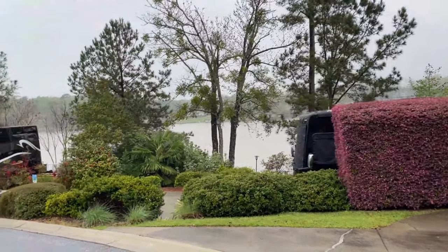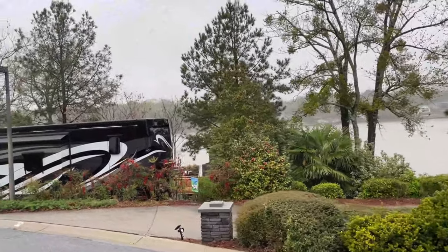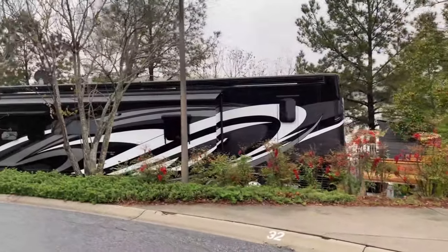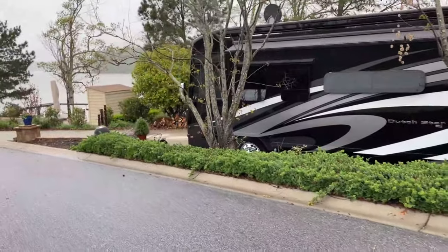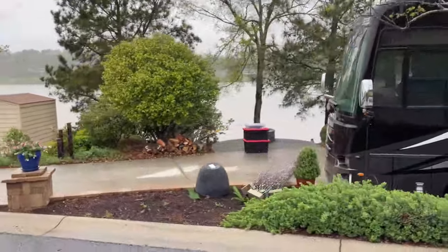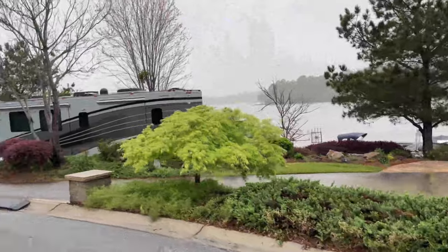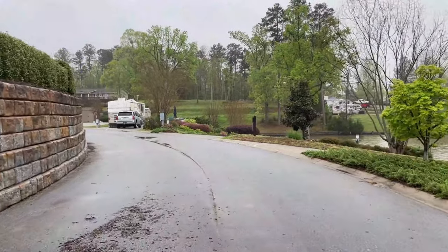And as we started this video off and we were looking up towards the resort, this is the backside of those first RVs. You can see here, down here is the patios and the decks that we could see from the dock on the other side. And now we're back. We've walked the whole place.